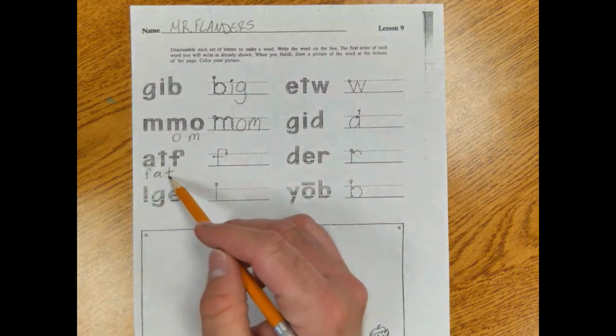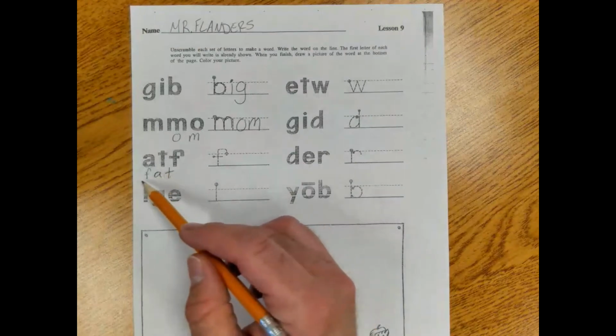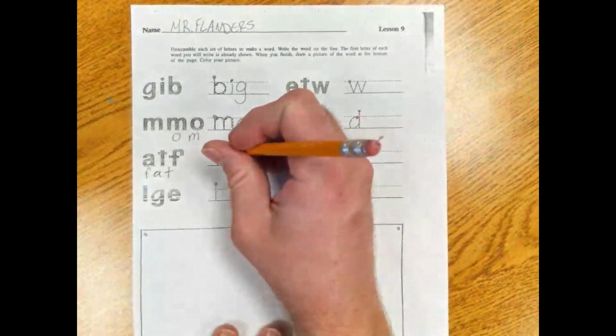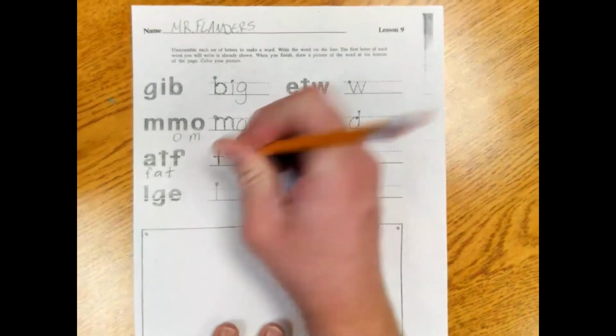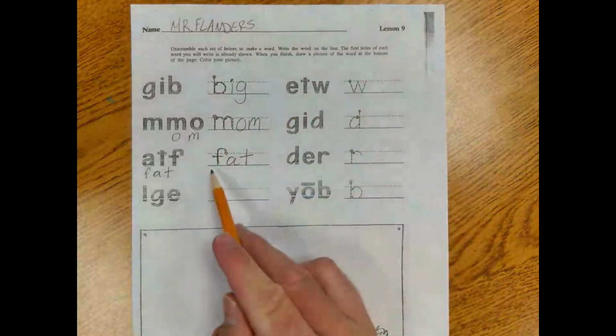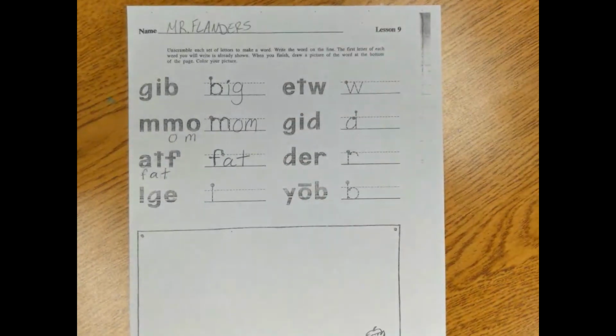F, at, fat. Ooh, there's our word. There's our word. F, at, fat. I love it. It's the word fat. We've got that word. Very good.